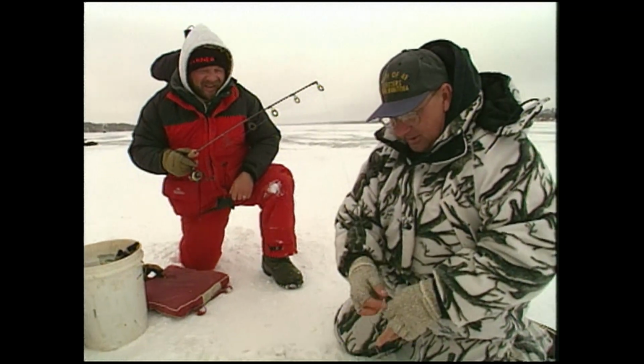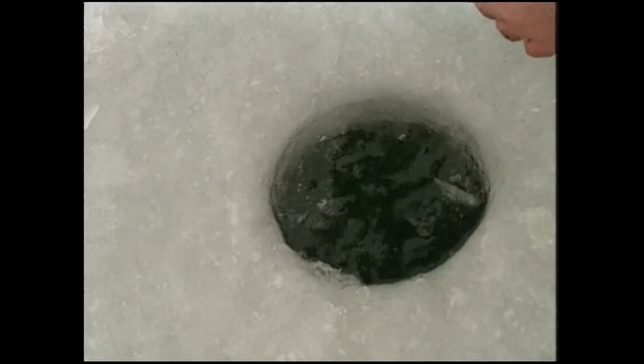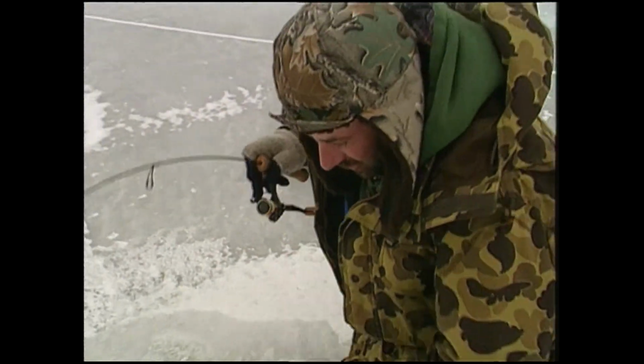He's gone. There he is. That's a good fish. This rod is a rod that I built that's kind of light just for this type of fish.